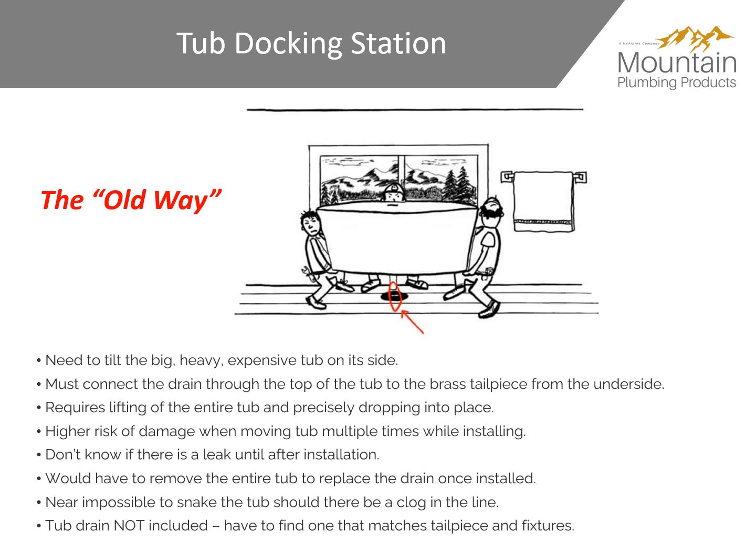Then you have to connect the drain through the top of the tub into the brass tailpiece from the underside. So it requires lifting an entire tub and precisely dropping it in place on the floor. The issue is that you wind up having at least 2 or 3 guys on the job site just to install one tub. So you have a higher risk of damage when moving the tub multiple times when installing. It's difficult to line all these things up and get that install right.